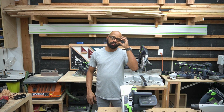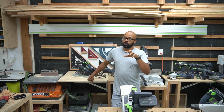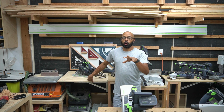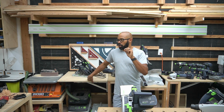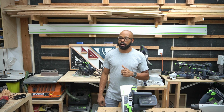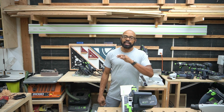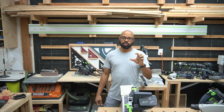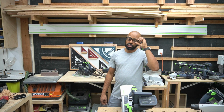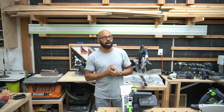I'll wrap up this whole video with the new lineup of Milwaukee tools that are coming out, the ones from the pipeline event. They look like they have some pretty cool tools. I know they have a sander that kind of has the same shape as the RO90, which is the small Rotex sander that Festool has, and I've already watched a video on YouTube about it. I was actually considering getting it when it does drop.